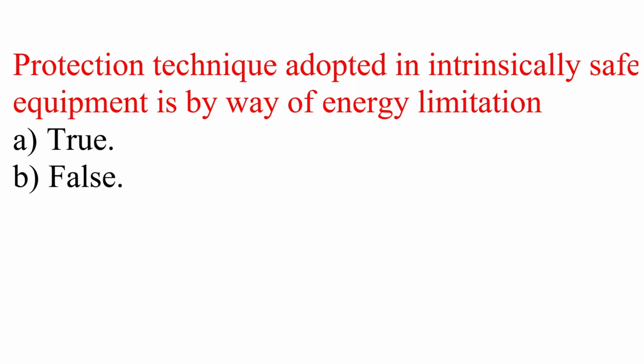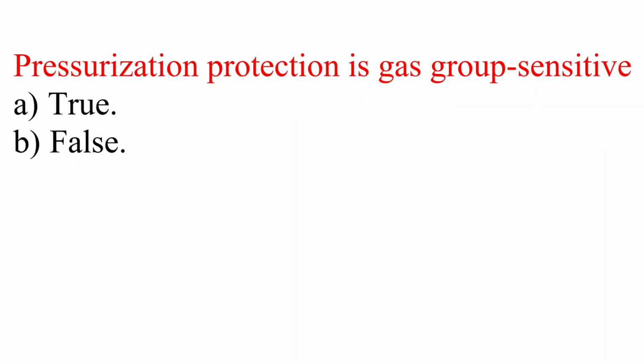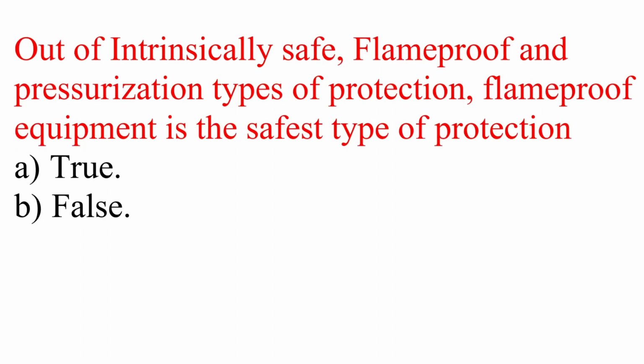Question: Protection technique adopted in intrinsically safe equipment is by way of energy limitation. A. True. B. False. Answer: A. True. Question: Pressurization protection is gas group sensitive. A. True. B. False. Answer: B. False. Question: Out of intrinsically safe, flame-proof and pressurization types of protection, flame-proof equipment is the safest type of protection. A. True. B. False. Answer: B. False.